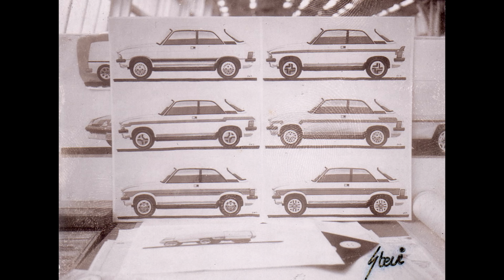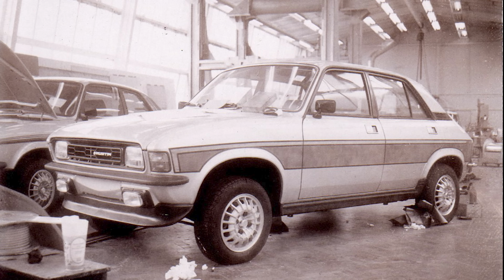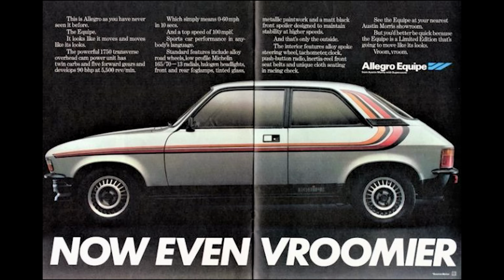The engine was a 1750 4-cylinder E-Series equipped with twin SU carburetors, developing 90 brake horsepower. The exterior was restyled as well, with bold graphics, GKN wheels, and a front splitter with front fog lights. Inside, the Equipe had an alloy spoke steering wheel and unique upholstery. The car was launched in spring of 1979.